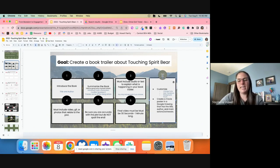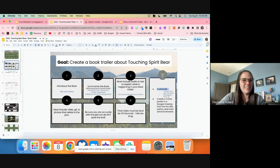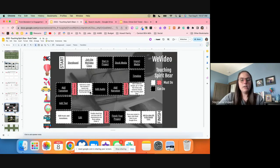And then there were some can-do options for students if they finished early, where they could customize their video, the fonts, the transitions, the background music. And then they could also create a movie trailer that they created in Google Drawings or on paper to explain the book as well. Here was a roadmap that helps students follow the plan and learn WeVideo.